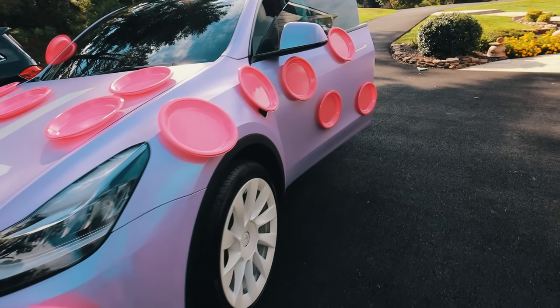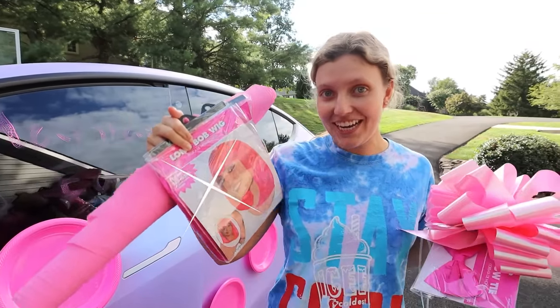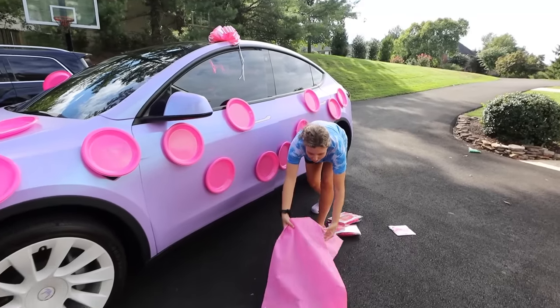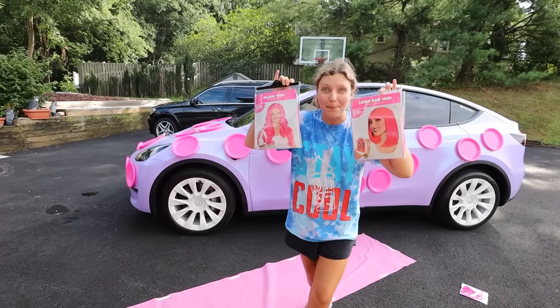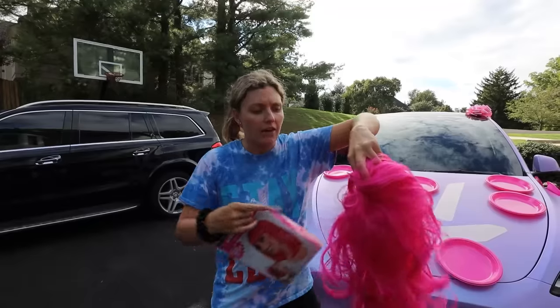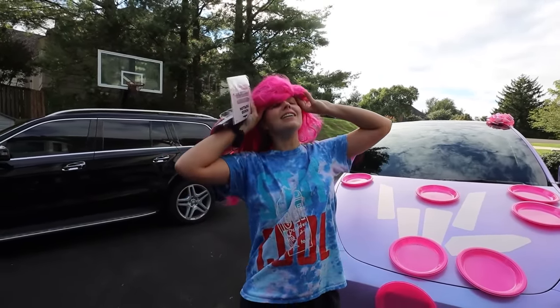I think I'm doing a great job. Time for a few final touches. We got some pink wigs. And of course, we need a pink bow on top of the car. Pink carpet, woo! You can't drive a pink car without a pink wig, so we gotta put them on Steven next. And of course, I got a pink wig for myself. Time to go get Steven.